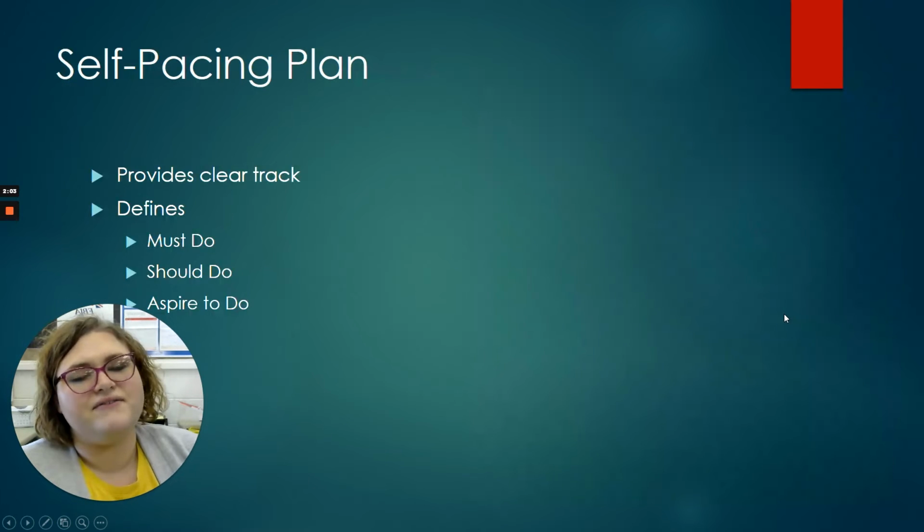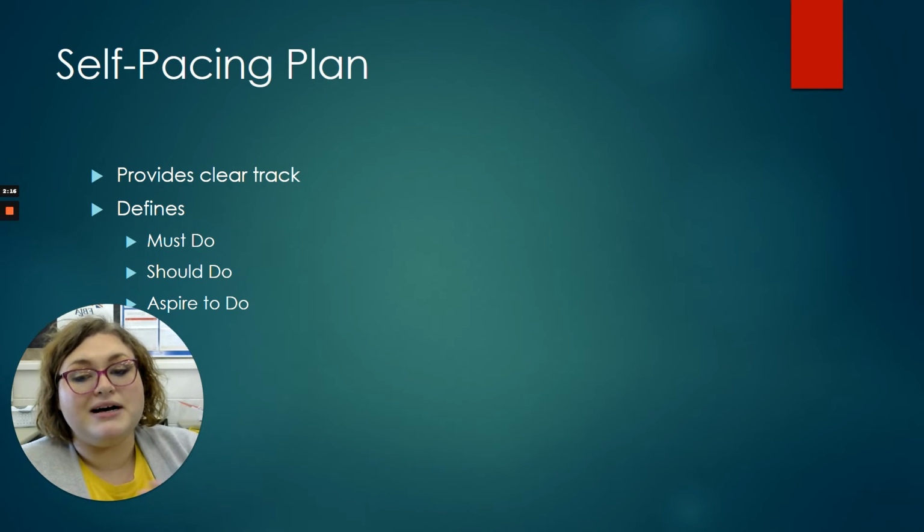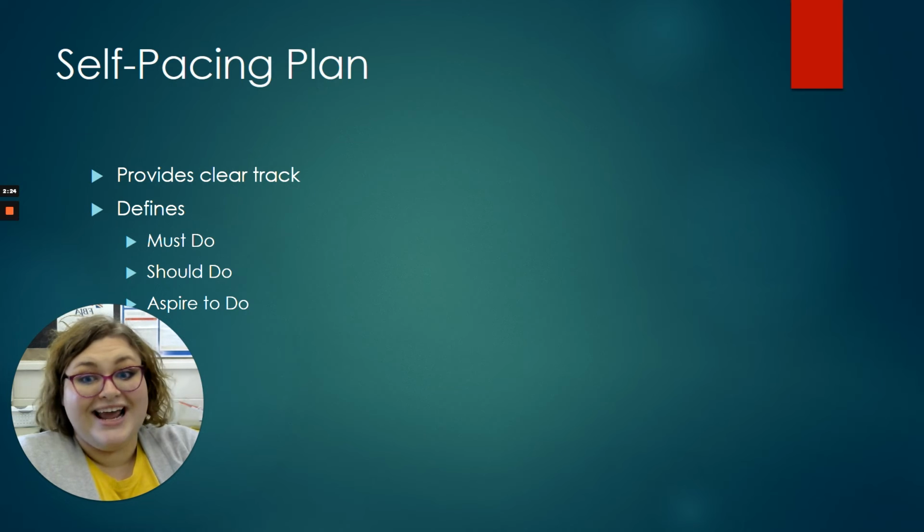And then the final thing that we had was the self-pacing plan, and that provided a clear track for students so that they could see where they were at and monitor their success. And also it defined the must do, should do, and aspire to do. Must do items were in the red, that they absolutely had to do before they could move on from that unit. Should do things are by the name, they should do them. And then aspire to do is things that, again, it's great if they did it, but they didn't have to.